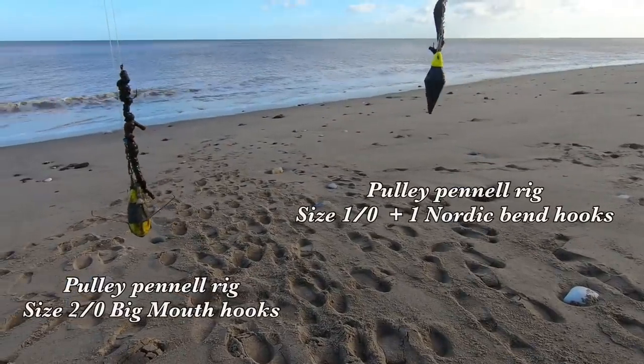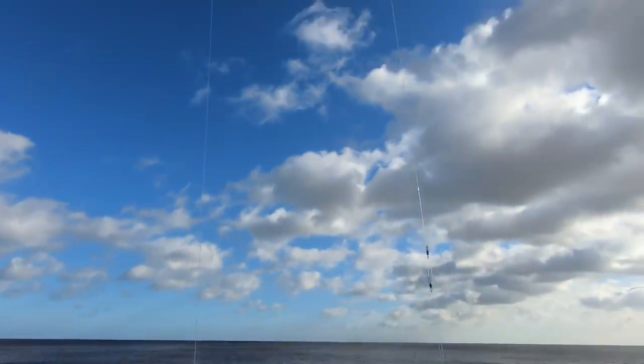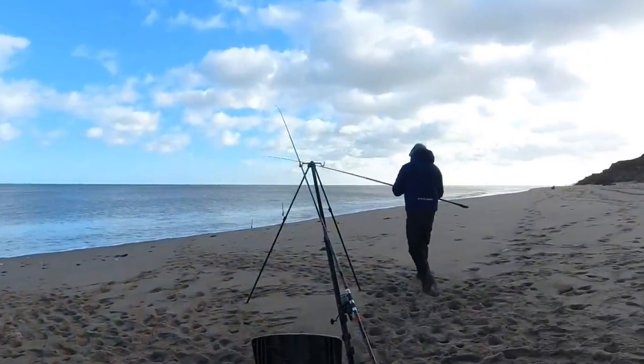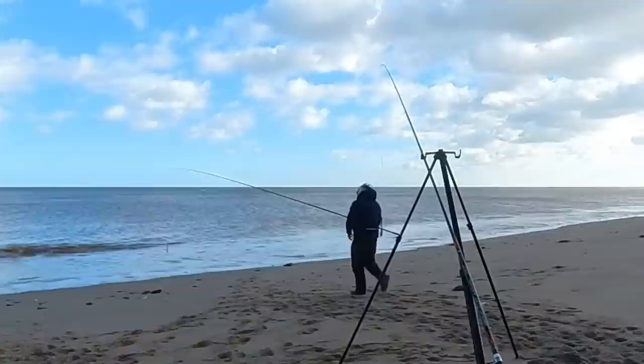The hook length's lighter at 17 lb, and the hooks are smaller. A 5-ounce breakaway continental lead completes the setup. This lighter pulley rig may work better if there aren't many codling about, and I may go down to using just one large worm.